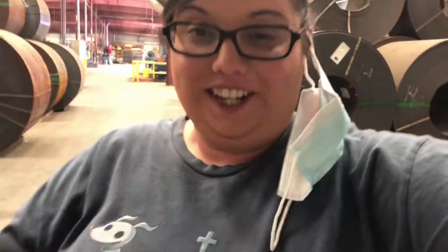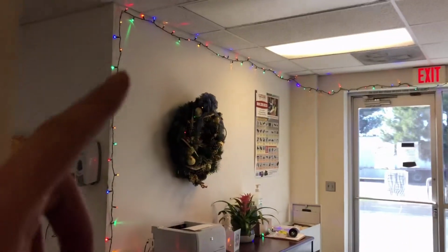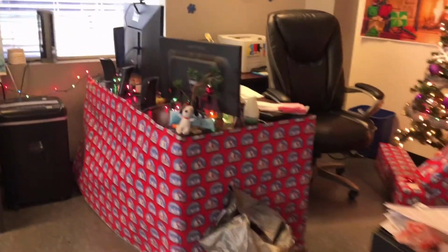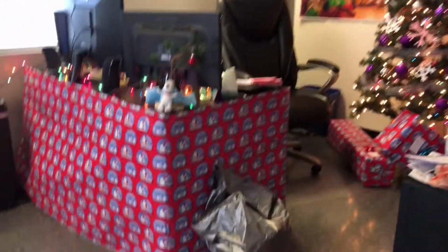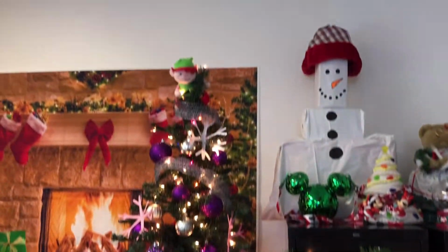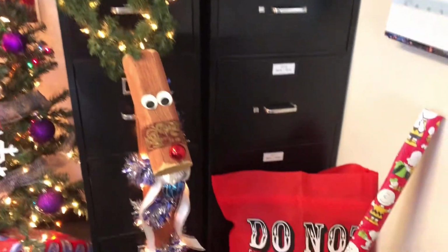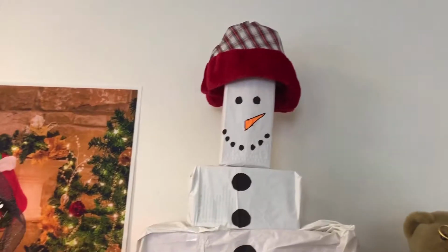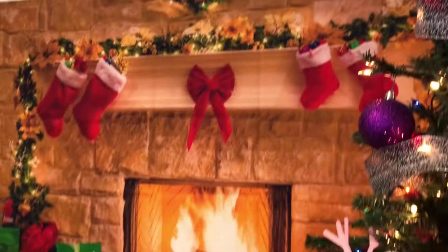D here. I'm at work and I want to show you how my desk setup is looking. Let's go check it out. Tree here. Disney stuff, made a snowman, my elf guy, my new family, and my Missy desk.